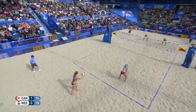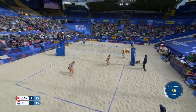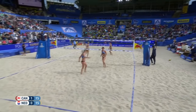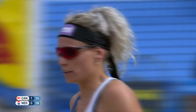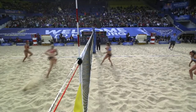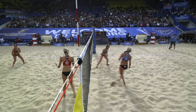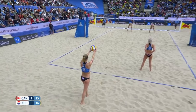Now the pressure's on. Meppelink. Another point for the Dutch. Good play from Sonic Keizer this time. First time that we've seen Humana Paredes just struggle a little on the serve receive. Pavan here, full stretch to keep the ball up. But she's out of position. She arrives at the net to block very late. And that gives the ball to the Netherlands.